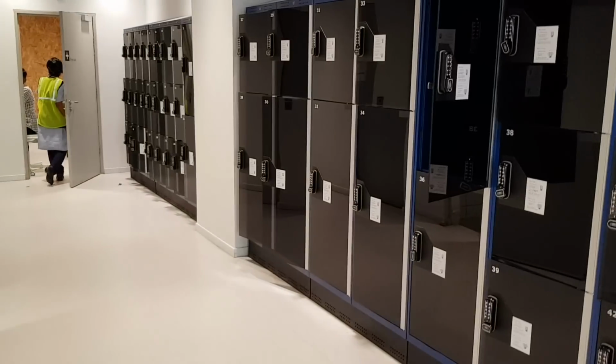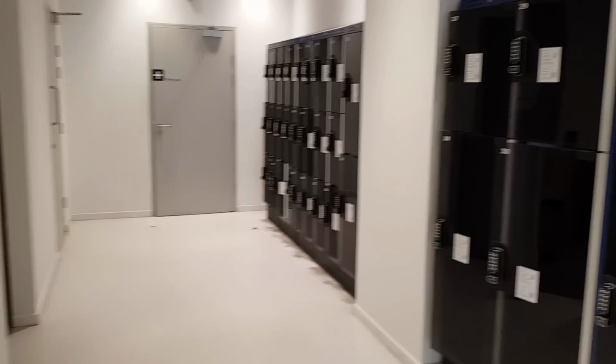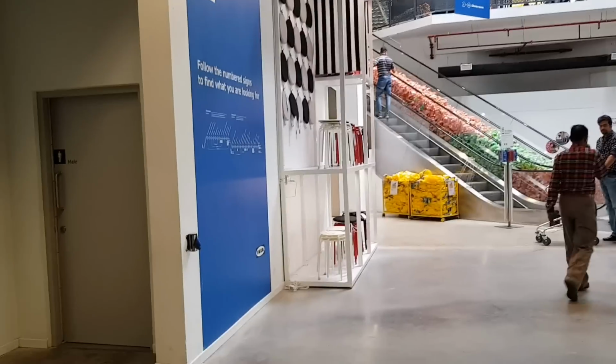Okay, this is the locker area. So apparently we had luggage with us and so we've just put it in one of the lockers. So this is a good thing if you have a lot of luggage and you don't want to carry it along with you. So now we are entering the baby care room entrance.